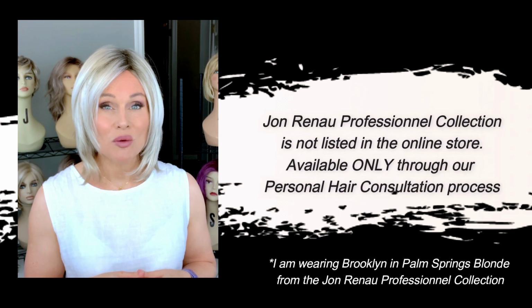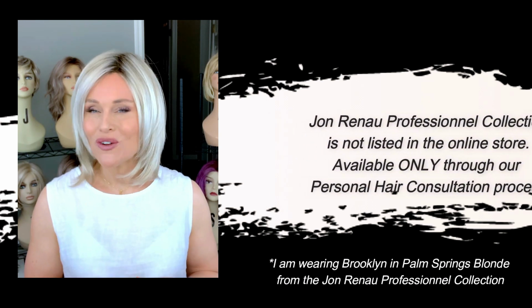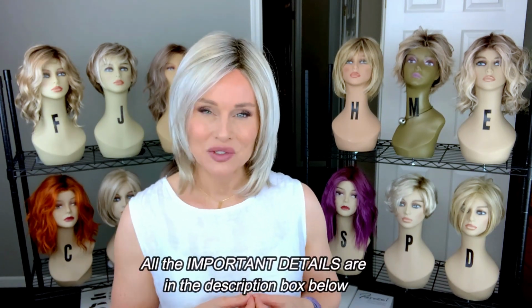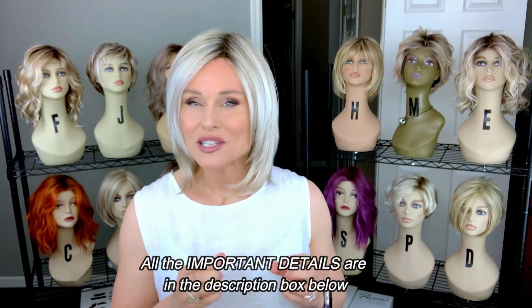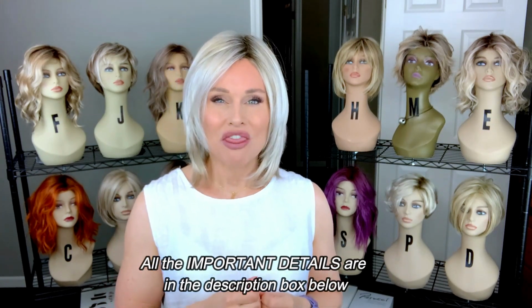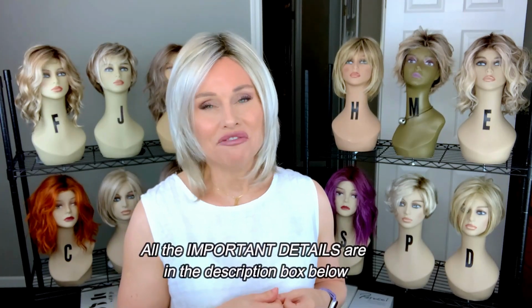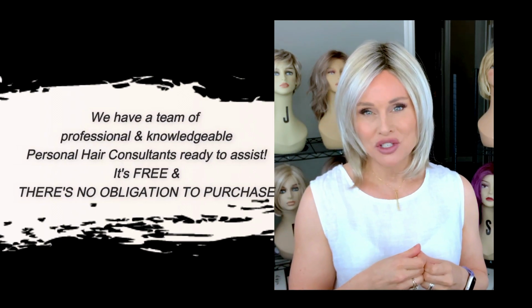This line is available through Wig Studio 1 through our personal hair consultation process. Feedback suggests that those that take advantage of the free personal hair consultation through Wig Studio 1 are ultimately more confident in their hair selections as well as long-term success in finding styles that they will love. Here at Wig Studio 1, we have a team of professional hair consultants that are ready to assist you. This is a free service that we have always offered, and there is absolutely no obligation to purchase.